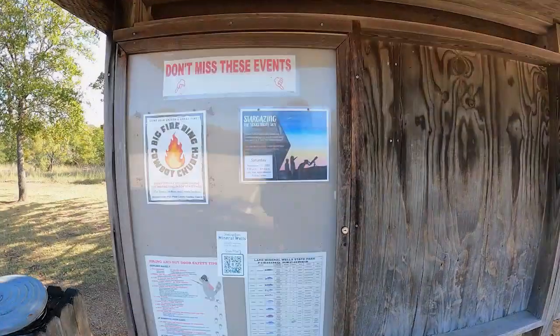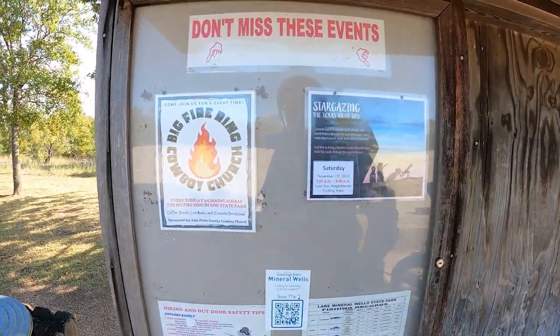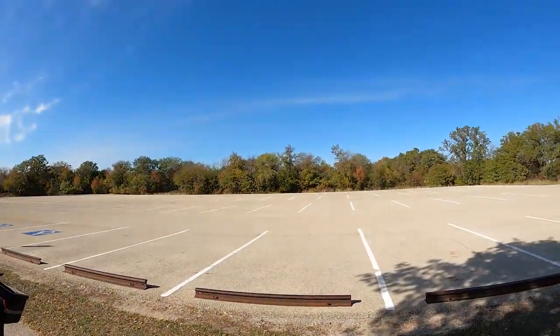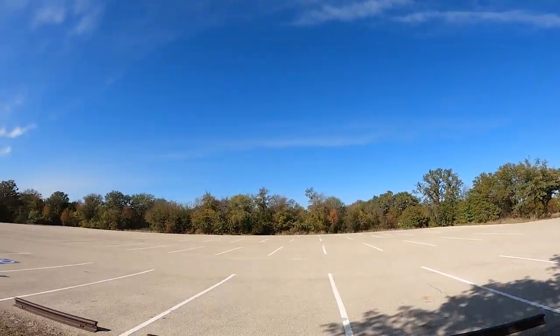Lake Mineral Wells is also known for the dark sky. And this is where you would come for that. The last time I was here, they had a Star Watch party in progress. People came out, set up their telescopes, and you could come and look through the telescopes. All right, let's go see some more stuff.